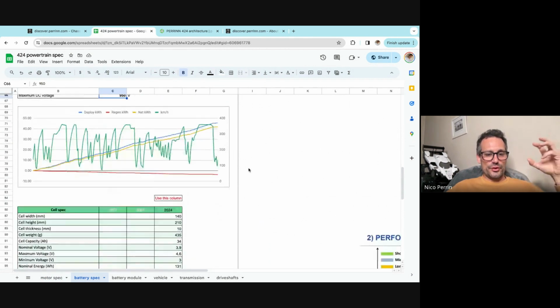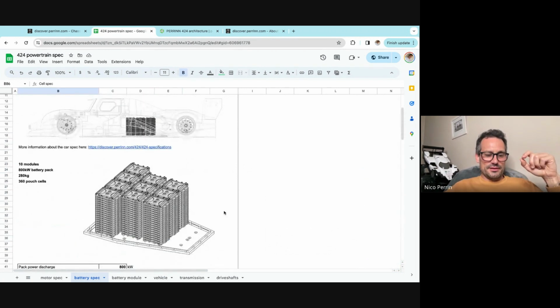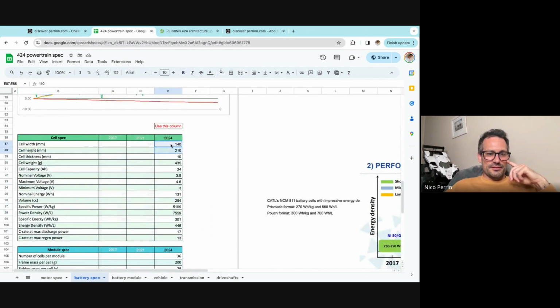Okay. Knowing that, I have built a specification for the battery. So this is at cell level. This is the battery you see here. Ideally, we would have pouch cells, so they're flat. Thickness is 10 millimeters, and the dimensions are here. The cell mass is 435 grams, and then the capacity of the cell. All of this has been defined specifically for the Nürburgring. The numbers that really matter are what we call the specific power, so how much power the cell can produce per kilo, and the specific energy, how much energy the cell contains per kilo of cell.